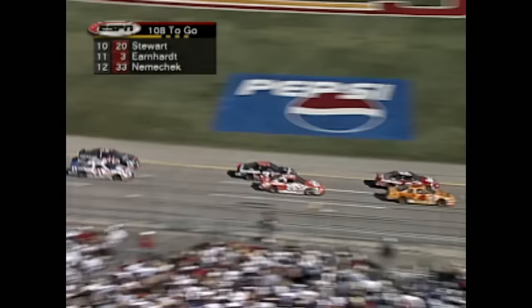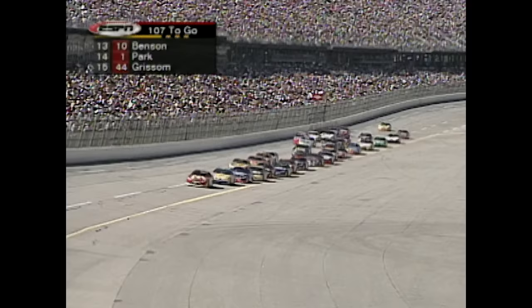Talking about that Citgo, number 21, the blue and white car. We only picked up 5 spots. The last time by was 17th, this time by Elliott Sadler was 12th.